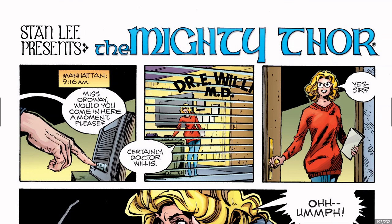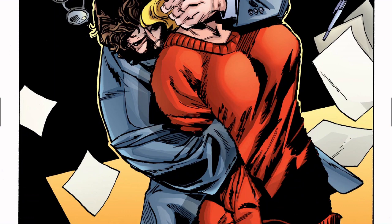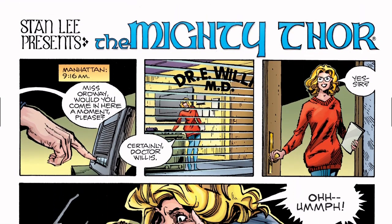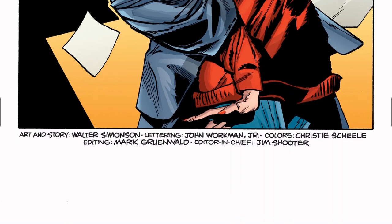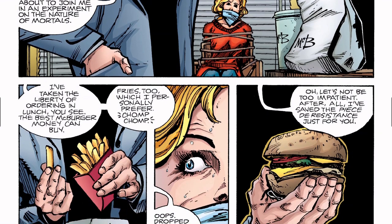So we start out in this office here, where a doctor calls for a secretary. It looks like it is a Dr. Willis here. So he calls and she shows up and he attacks her. And very good introduction. It's not quite a splash page, but it's mostly a splash here. So credits down here. Walter Simonson and John Workman Jr. John Workman Jr., even though he is the letterer, he is quite the letterer. My absolute favorite.